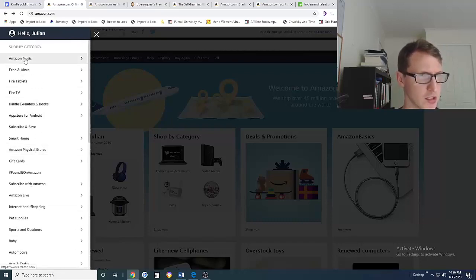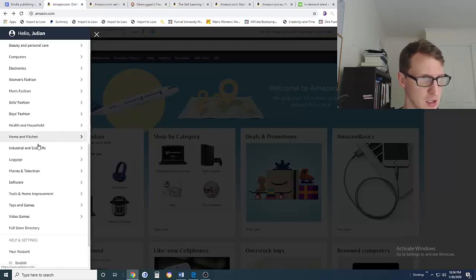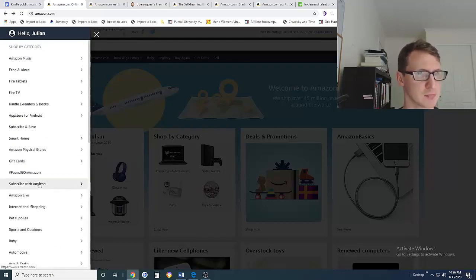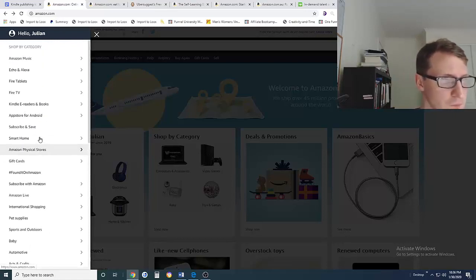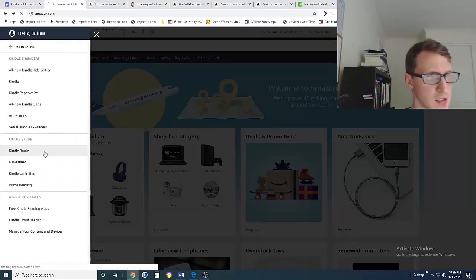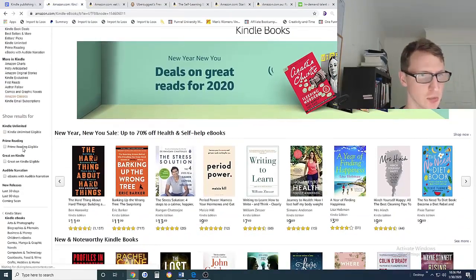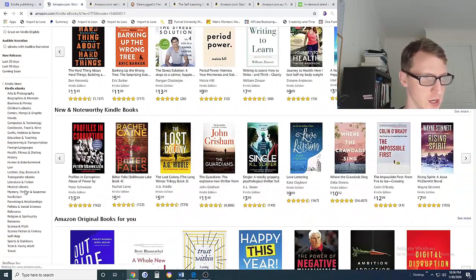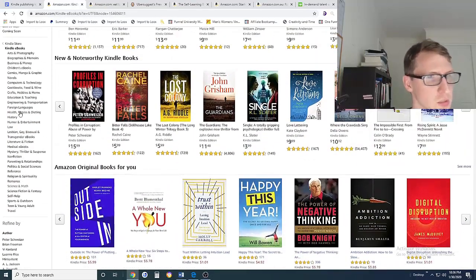So you want to look for the Kindle store here. This is where I normally start out. Sorry about the wait here, guys, I'm just trying to figure out where I can find it. There it is, Kindle ebooks. So this is one way you can do it. I'm normally looking for non-fiction, which is the area that I work in. Let's quickly find that.